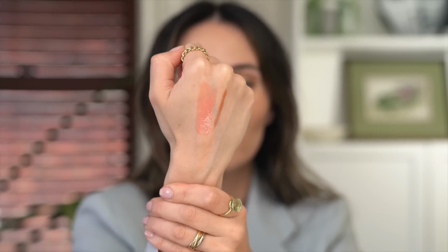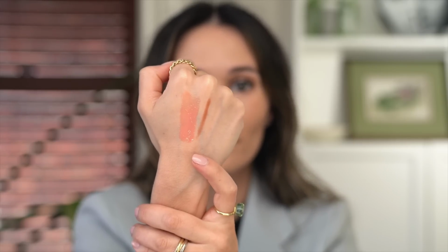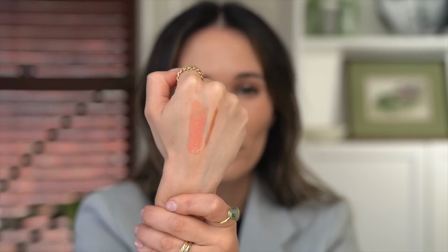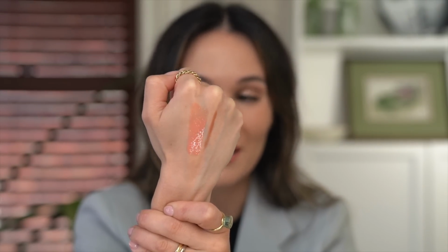This is actually the lip combination that I had on earlier in the video before I changed into the Charlotte Tilbury Pillow Talk. But you see here, it's just such a good nude peach. I can't wear it by itself. If I put this on my lips by itself, it washes me out. But with the right product underneath, I've just been loving it, and I'm just happy that I found a way to make this work for me.